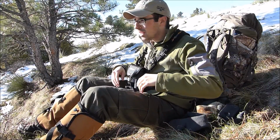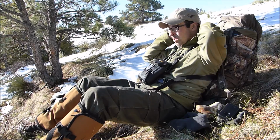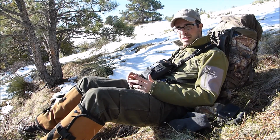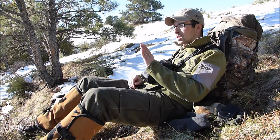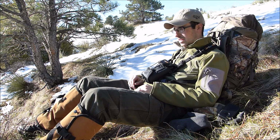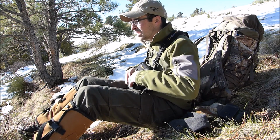Made it up to the top and I'm going to glass out there for a little bit. Let's see if I see anything. Nebraska, it's pretty flat, so anytime there's a mountain, it's kind of hard unless you've been training for it. And I wouldn't even call this a mountain, but it's a hill. So let's see what I can find down here.